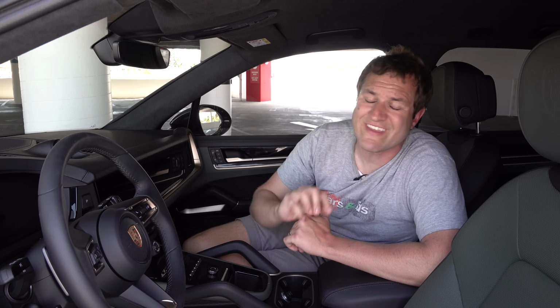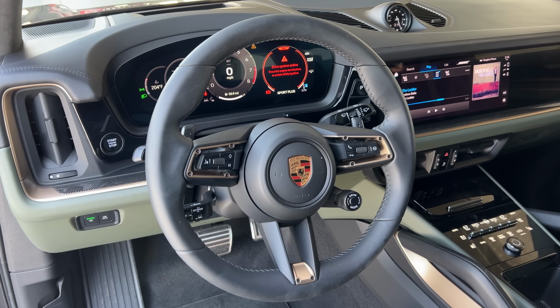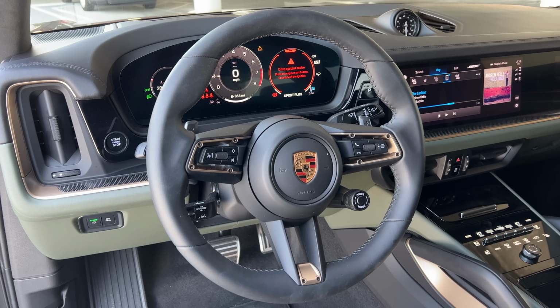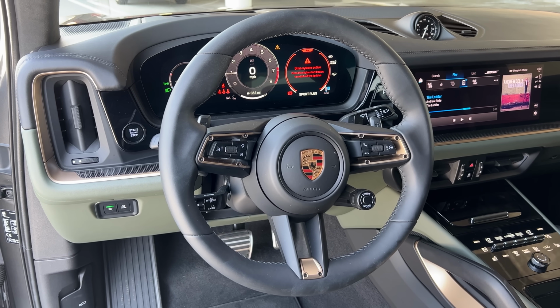But anyway, moving over to the driver's side of the interior, this is a new steering wheel that is borrowed from the latest Porsche 911, and it certainly adds a sporty touch inside this car. And I mean that sincerely. It's a sporty looking steering wheel, and it makes you feel, well, more performance-y driving your Cayenne.